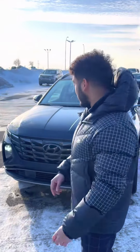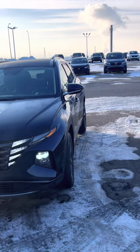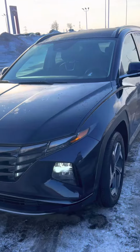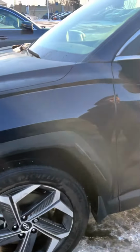Just want to show you the 2022 Hyundai Tucson Hybrid. This is the luxury trim, so you get some beautiful features. You get a beautiful grille with your LEDs on the front here. We've also got it equipped with these winter tires.